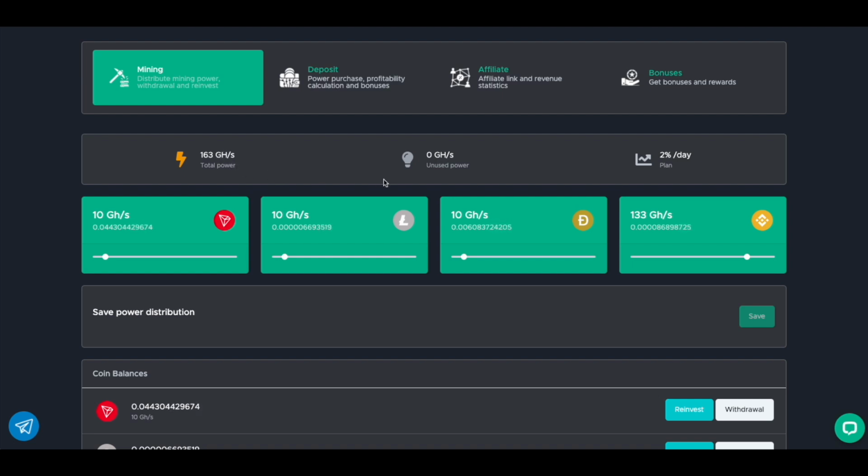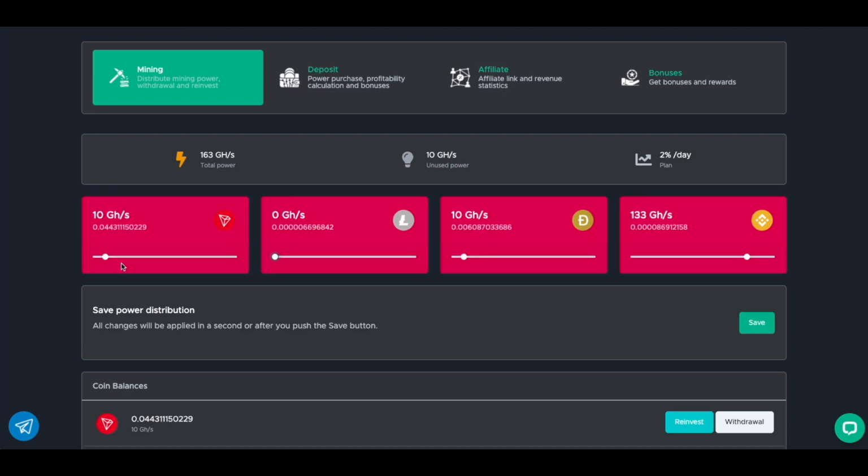Okay, so how will you set them? I think at first, later on after you sign up, you will find all of them are in zero, sitting like this. So all you have to do, since you got 160, is divide all the 160 powers into these four coins, right? So we have this TRX and the Litecoins, and then this is the DOGE, and then the Binance coins.